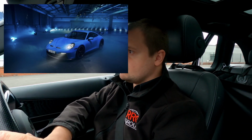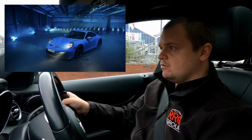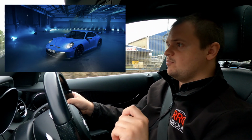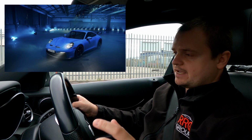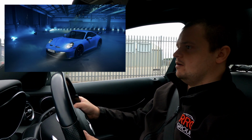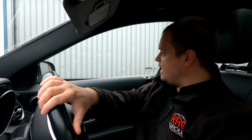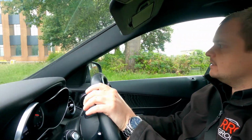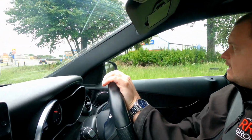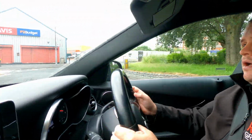So they kept the weight down, which is really good, and really important because that means it maintains its performance. Actually, it's a lot faster. Around the track, the 911 GT3 is probably as fast as the previous generation 991.2 GT3 RS, or very close to that. And that brings us to the new touring package that was launched a couple of days ago.